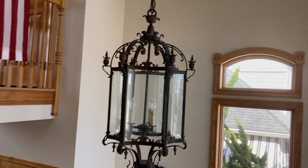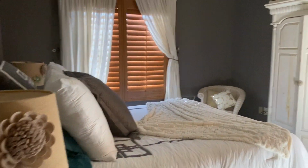Nice view from this landing. And I believe there are 2 bedrooms and 1 bath on each floor. So this is 1 bedroom. Second bedroom. The laundry is on this floor. Nice big hot water heater. And you do have a bathroom. Laundry tub. Nice and clean.